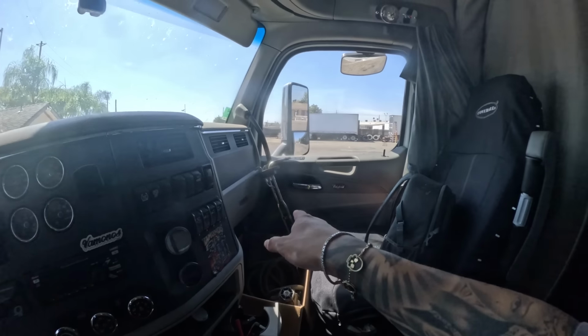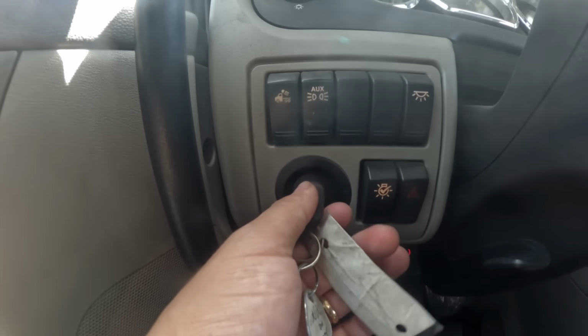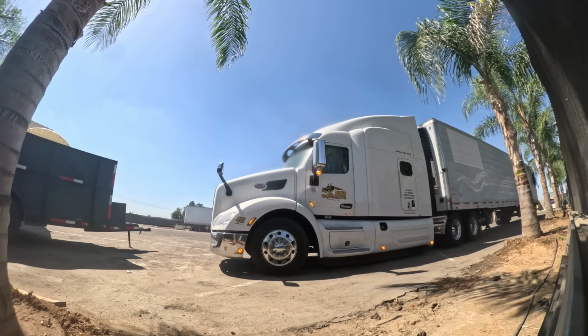I don't know if that's what's causing the smell, but my truck just smells kind of musty, man. Let's start this baby up, get the air flowing in here, man. Damn, hella dust. We're finally back in my truck, man.